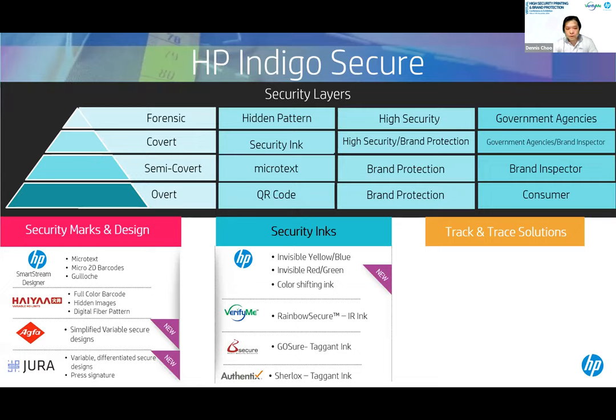And of course, Verified Me, our real security partners that we have here, have worked with us very closely, and we developed an infrared ink, and they call it the Rainbow Secure Ink.